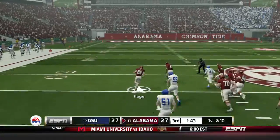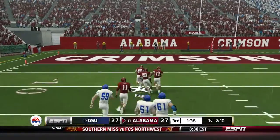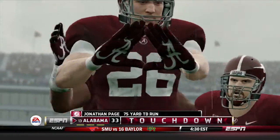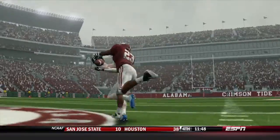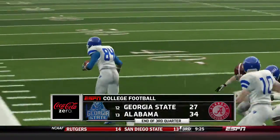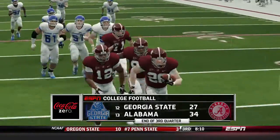Alabama takes over. The handoff goes to Jonathan Page, and he's got open field ahead of him, and no one's going to catch him all the way to the end zone for 75 yards and a touchdown. 2 plays in this game for Alabama. They have gone for a touchdown on drives, and it's 34-27 at the end of 3 quarters in favor of Alabama.